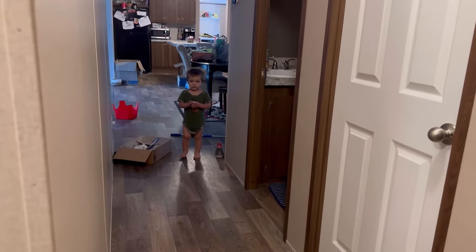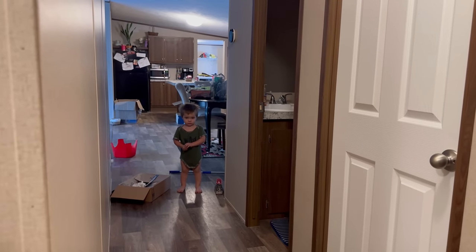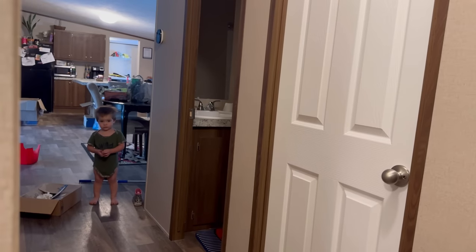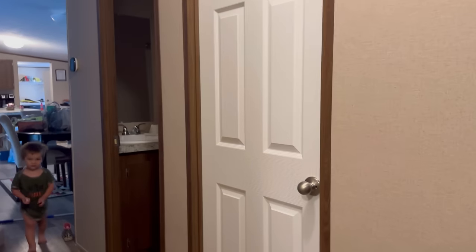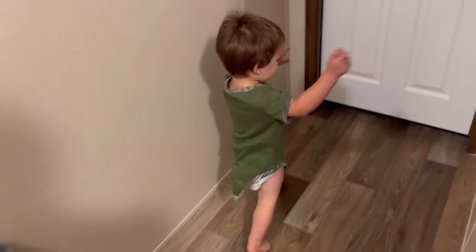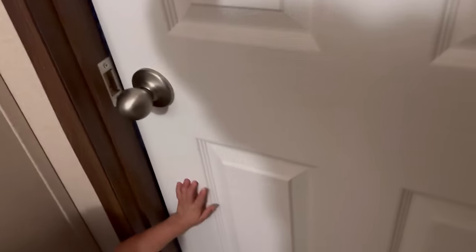Son, what's going on? What's your problem? He wants me to lay down, but I don't want to. Stop. You want to show him your room? Come on, let's show him your room. Where's your room? Show Mommy your room. Let's see it. Is this your room? Go ahead.